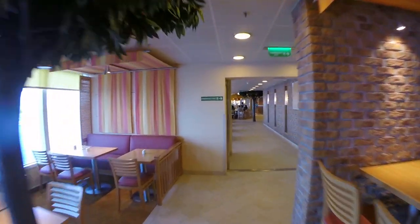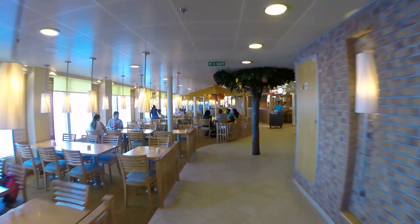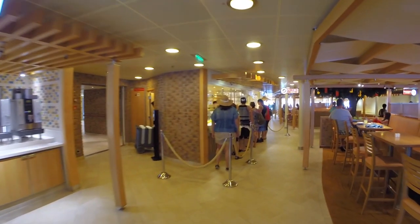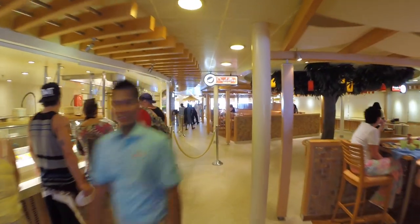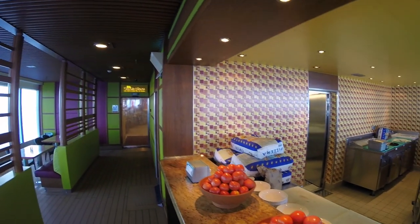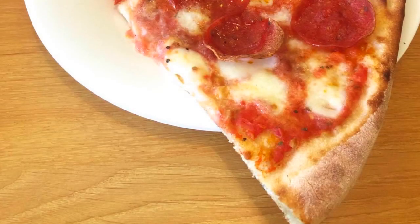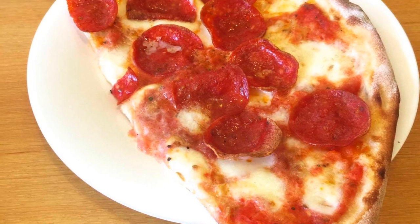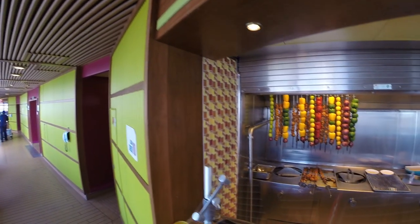The Casual Buffet delightfully features an equally casual atmosphere. All of your favorites are here, including complimentary 24-hour soft-serve ice cream and pizza. And Carnival's pies are always tasty. There's even savory Indian food across the way.